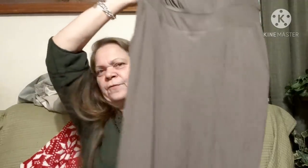So, I got a new dress. We'll see. No, it ain't. Is this the dress? No, it's a jumpsuit. Look at that. Don't know if it's going to fit or not, but I'm going to give it a rip. I like. Probably $6.99. Then by the long dresses.